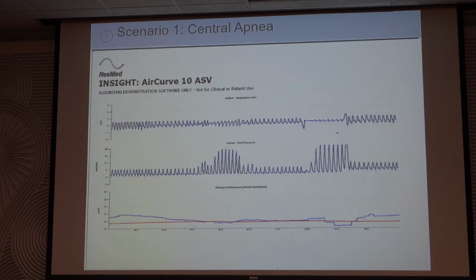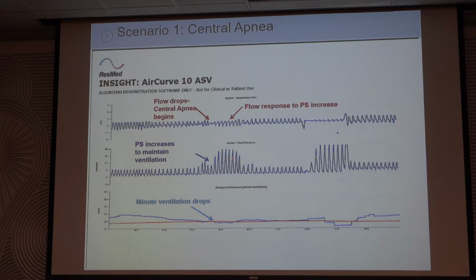Okay. And I believe, yeah, this is actually on a patient. You can see just quickly the flow dropped. This is the target that it's looking at, minute ventilation. So it drops a little bit, and it sees that, so it says, hey, what am I going to do? I'm going to increase the pressure support. So when it does, it actually impacts the flow. So it's pretty close to what it was. So pressure support jumps in there and goes, okay, that was a central then. So I don't need to touch the EPAP.